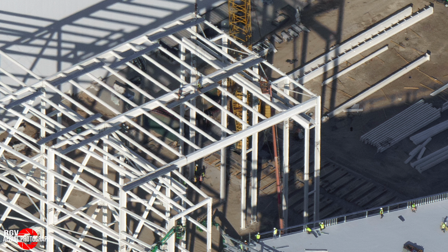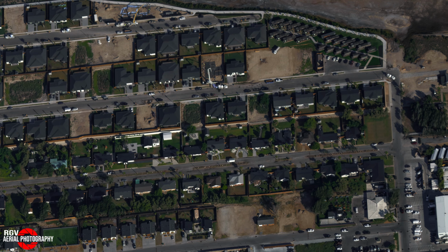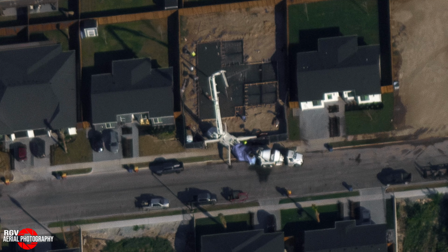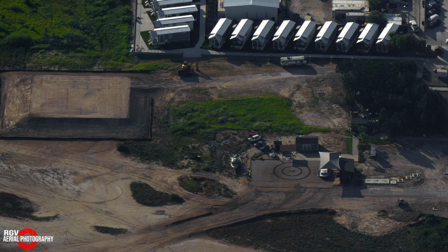A final stop at the village, foundation concrete is being poured at the prospective sushi restaurant. 1 street away, another home is being built with the foundation slab also being poured. The rec center dirt work seems to have wrapped up for now with a nicely graded mound.